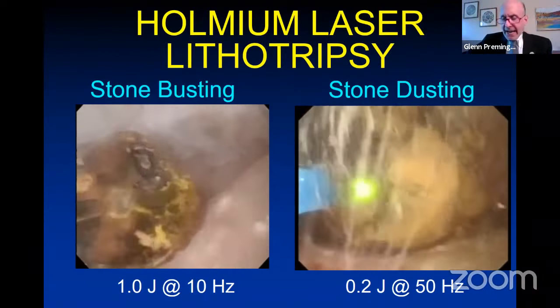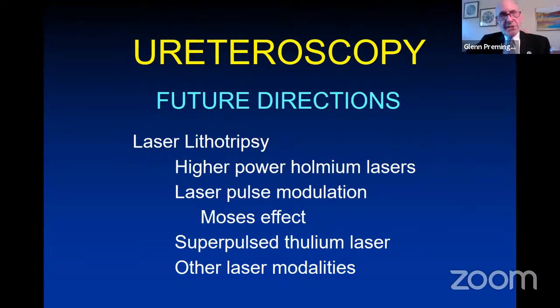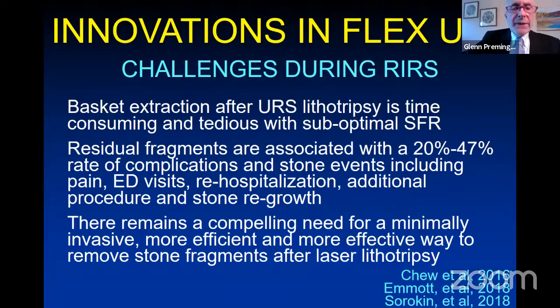fragment the stone, and with newer technologies, such as the Moses effect that Dr. Ghani so nicely presented and the superpulse thulium laser that Dr. Chandramunda presented, very nice ways that we can efficiently fragment the stone and create either small fragments or dust. However, I would argue that our ways to remove the stone during flexible ureteroscopy are still lacking. Although the instrument companies have come up with new shaped baskets that improve stone removal, I think we would all agree that basket extraction is a time-consuming and tedious procedure with suboptimal stone-free rates.